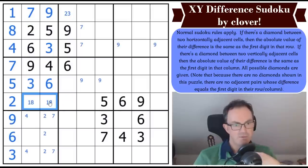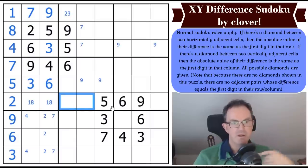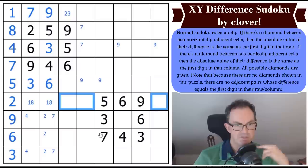Now, can I get the order of this 1-8? I mean, the other place I'm thinking is those three cells, obviously, because they've got to be relatively restricted. Don't know. Am I supposed to be appreciating something obvious? I'm not sure. I can't see how to do it.